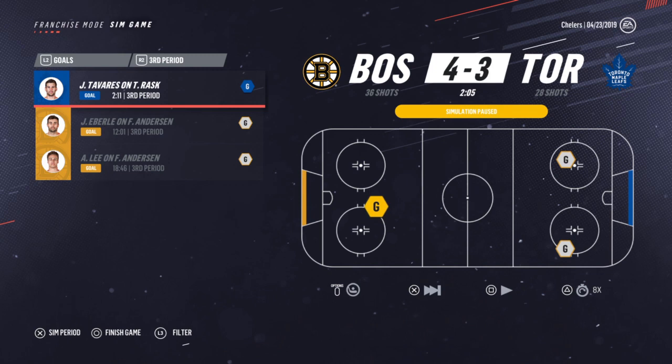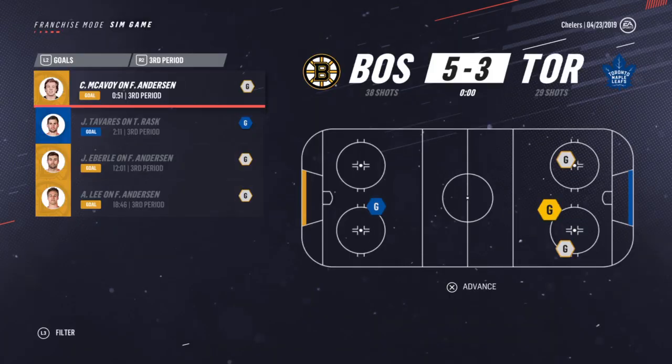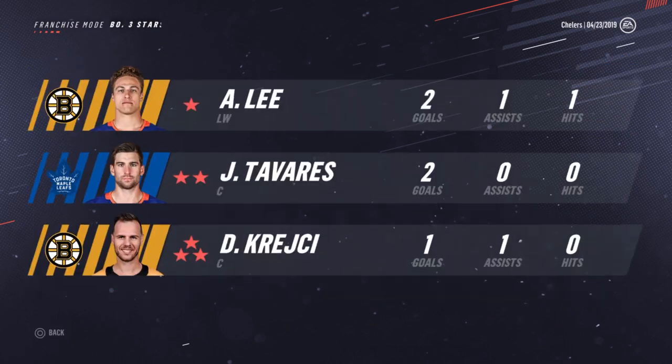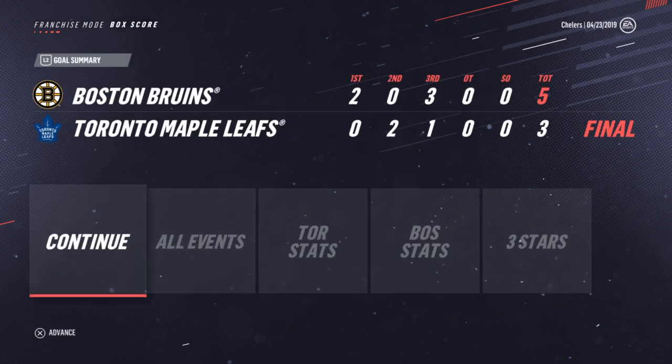3 minutes left. Tavares gets on the board with 2 minutes left to go. But McAvoy gets a goal, a dagger. And there you go. 51 seconds left. You win the game. Outshooting Toronto 38-29. So not a fantastic game by Rask. But our offense really pulled through. Honestly, 2 goals, 1 assist. Krejci, 1 goal, 1 assist as the first and third star. John Tavares with 2 goals.